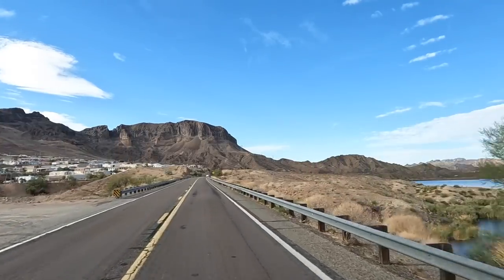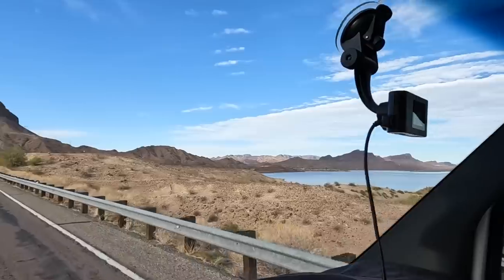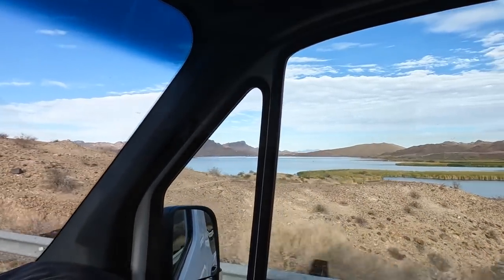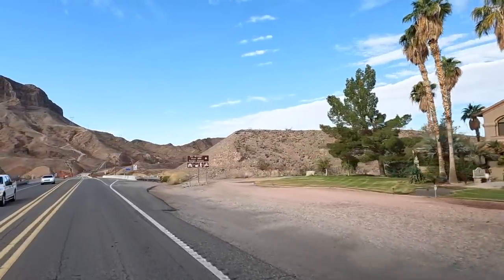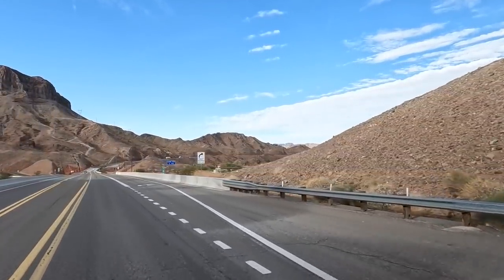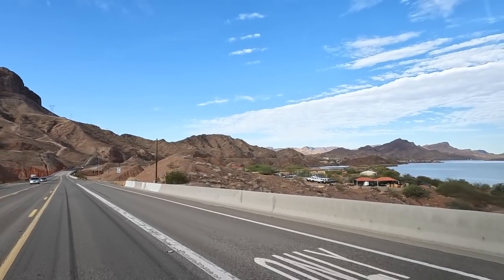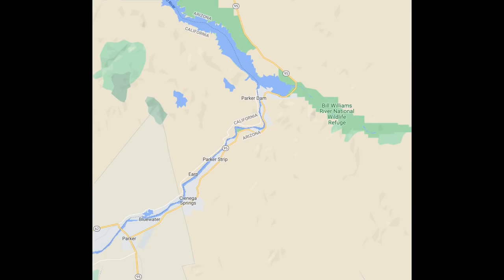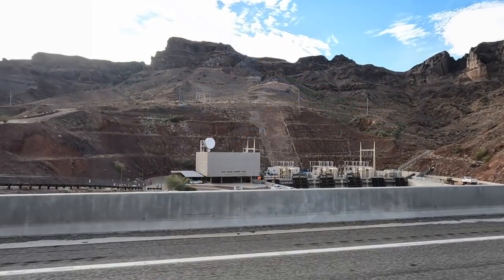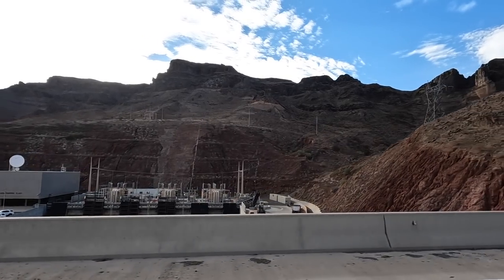Sign says 51 miles down to Quartzsite. Yay! But we're gonna stop, check out some of this scenery. Right off here to the right is the entrance to the preserve itself. We're not gonna go in this trip. Better get a chance, stop there. They got a great visitor center. There's a pumping station. Puts water into the reservoirs that goes all the way down to Phoenix.